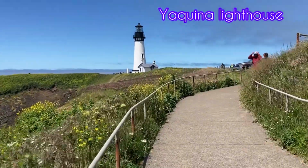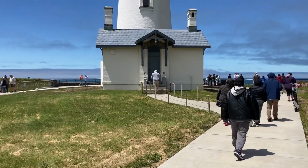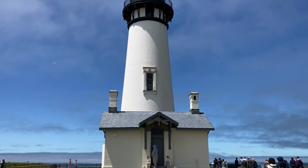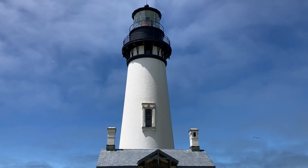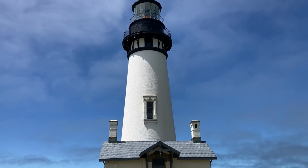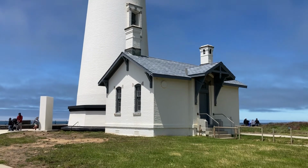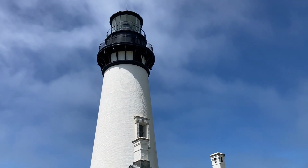The Yaquina Lighthouse. This lighthouse was constructed back in 1871. It stands just over 93 feet tall. It has been captivating many photographers over the decades. It has been automated since 1966. This lighthouse just stands right outside of Newport, Oregon.